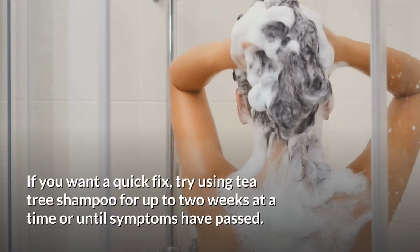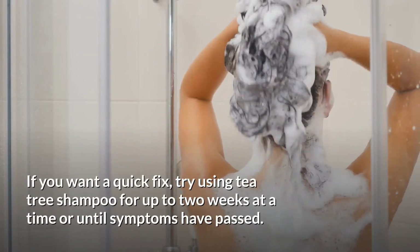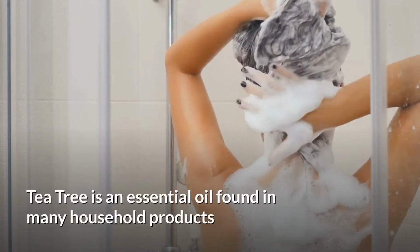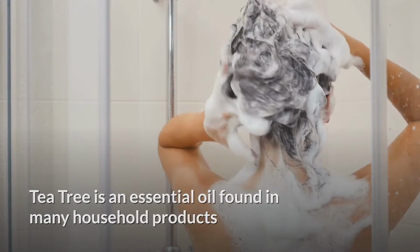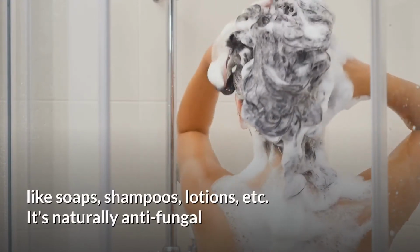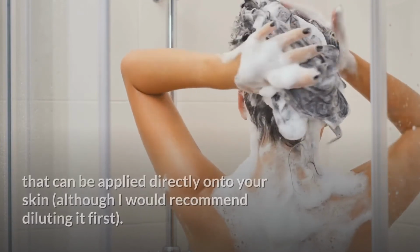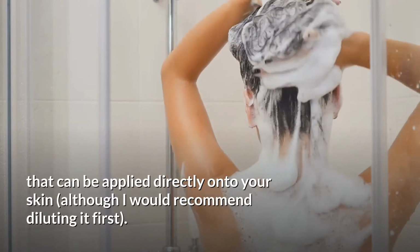If you want a quick fix, try using tea tree shampoo for up to 2 weeks at a time or until symptoms have passed. Tea tree is an essential oil found in many household products like soaps, shampoos, lotions, etc. It's naturally antifungal and antimicrobial, with healing properties that can be applied directly onto your skin, although I would recommend diluting it first.